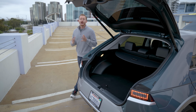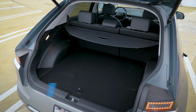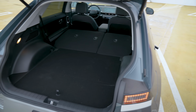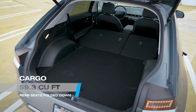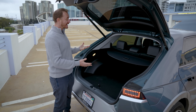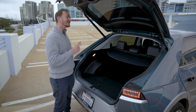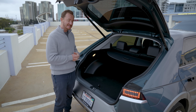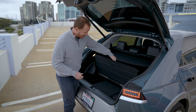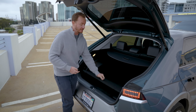Around back of the Ioniq 5, you can see there's pretty impressive cargo space. With the rear seats up, there's 27.2 cubic feet, and with them folded down, that goes all the way up to 59.3, which is really competitive with cars like the Volkswagen ID4 and Ford Mustang Mach-E, but it's not quite as much as what the Tesla has. And also, there's no underfloor storage because of the big battery pack. You have just enough for your charging supplies and a tire repair kit.